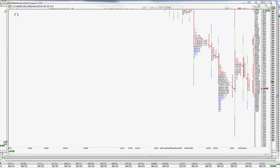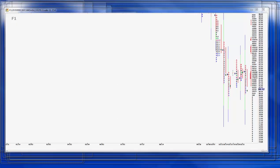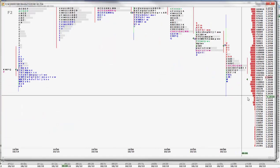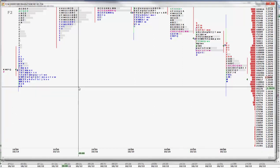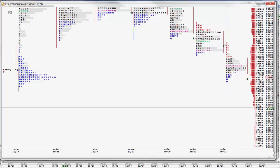Okay, looking at the F2 screen. Got this low over here at 32. We're trading 46, so 20 to 30, buy 1. Buy 2 will be 26, plus or minus.